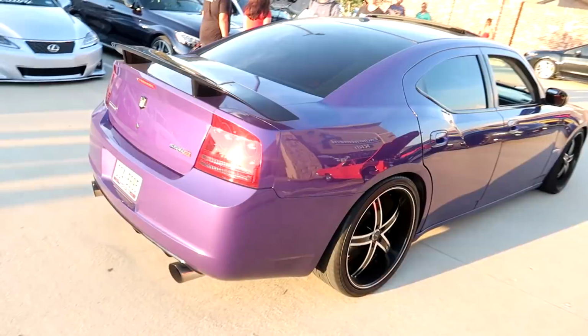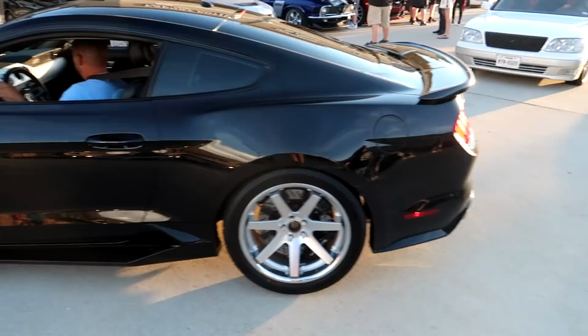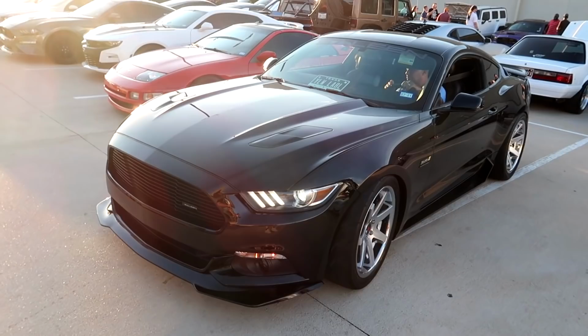The Autobot and the Don't Hate one as well. Okay, Bubba, I hear ya. Got a saline Mustang. I don't think I've seen a newer one yet. Saline supercharged, that's crazy. Oh mama. Sporting the R888s. This man likes the party.